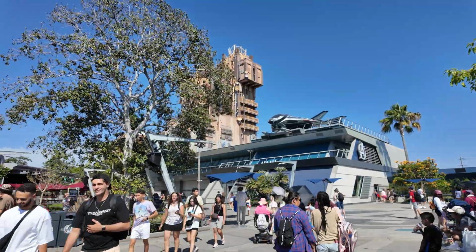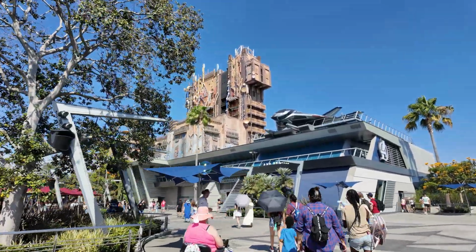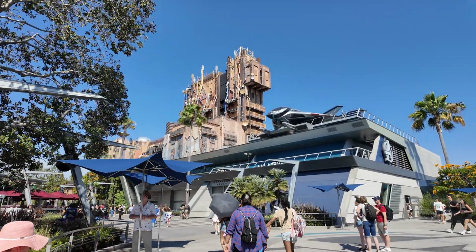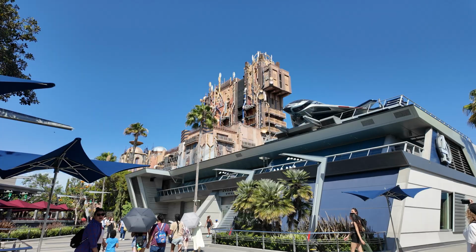It's like a rat's version of a Lunchable. All right, we're headed to Guardians of the Galaxy. I will say this lightning lane sold out before noon today. So there was a lot of fiddle-faddling that had to happen to get this lightning lane, and it worked.